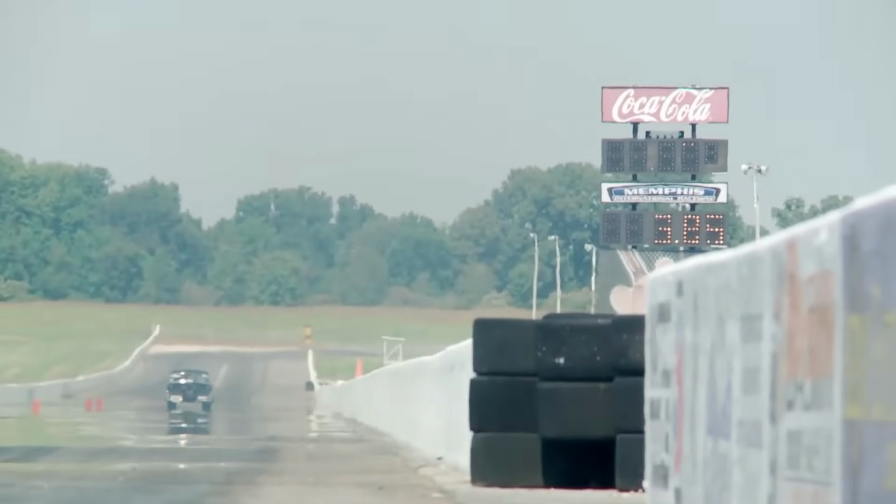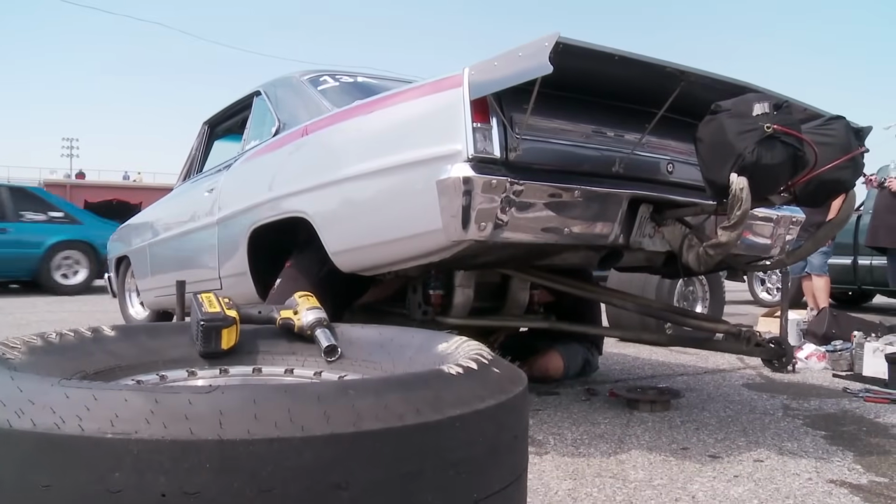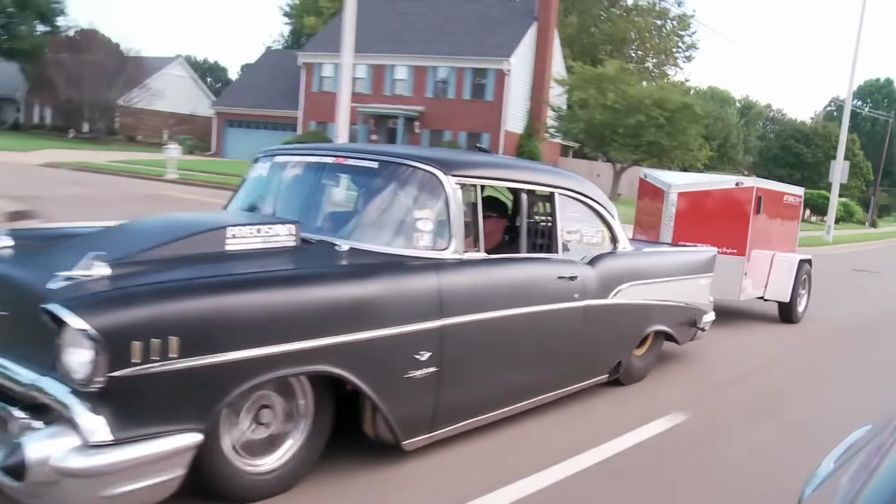Jeff Lutz's 714 pass was enough to give him a 100th of a second lead heading back to Tulsa, so I decided to hop in his 57 Chevy and find out what was on his mind as he headed into the home stretch with the lead.